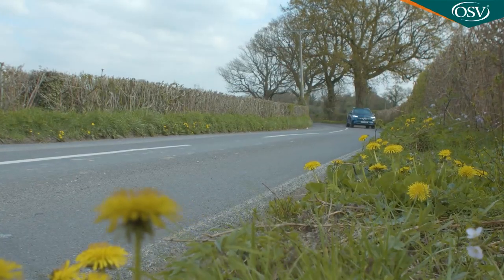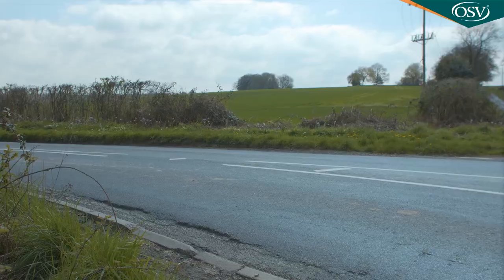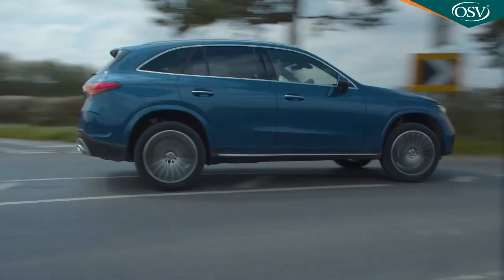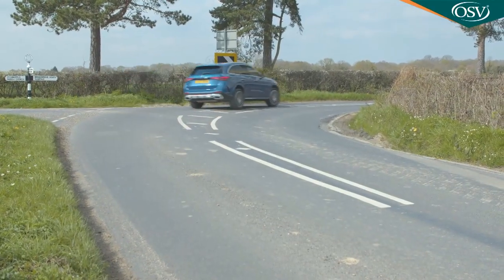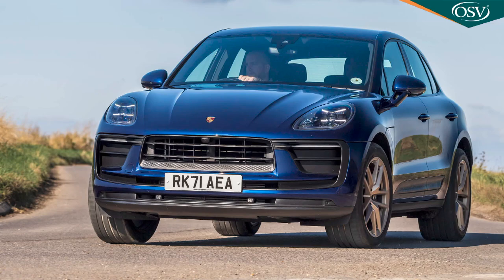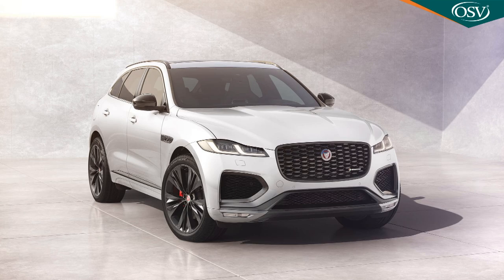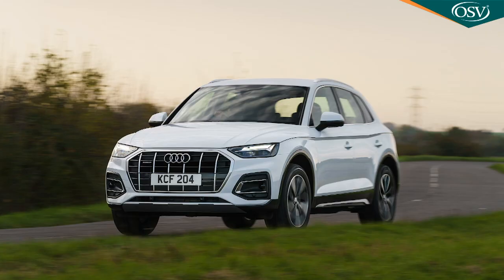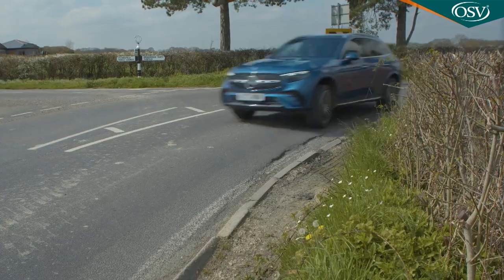That might sound an obvious thing to say about a heavy, upper mid-sized SUV, but the reality is that quite a few class rivals do a better job when it comes to stringing a few corners together. Porsche's Macan and Alfa Romeo's Stelvio spring to mind. And while a Jaguar F-Pace or an Audi Q5 would be a better choice if you prioritised a more forgiving ride, GLC customers don't seem to care, and to some extent we can understand why.